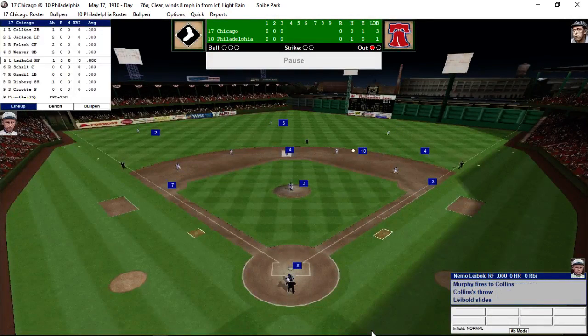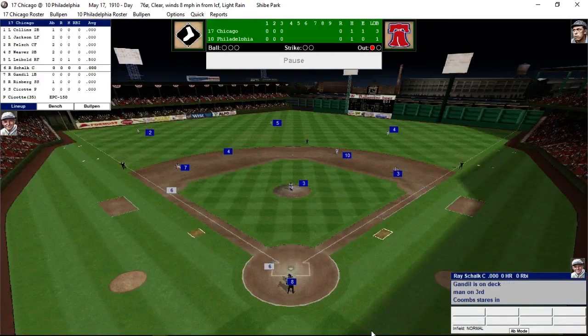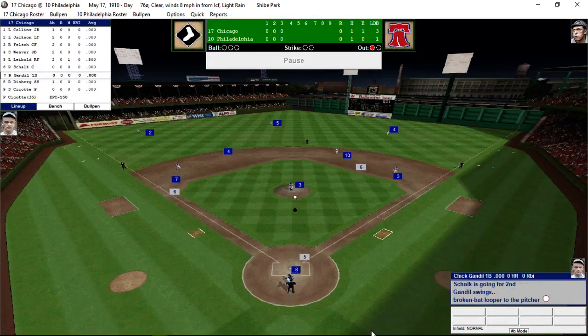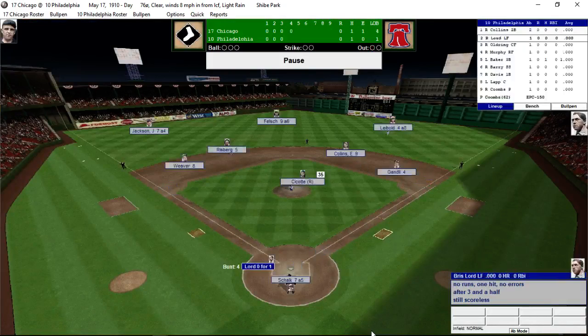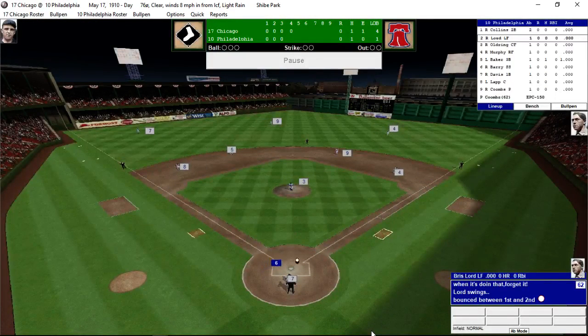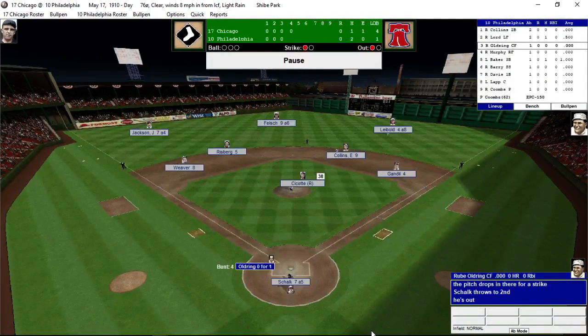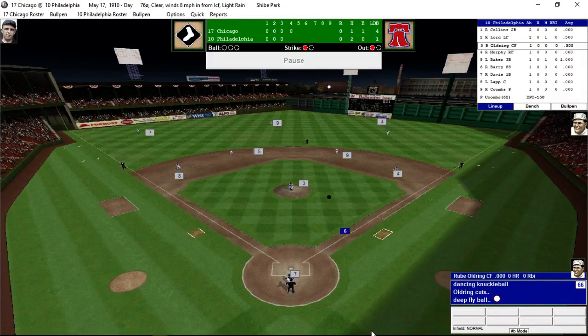There's a double, maybe a triple. He's safe. First and third. Oh, they caught him off. Line drive. The old line drive, catch him off first trick. Oh, he's out. That's hit with authority, but it's caught.